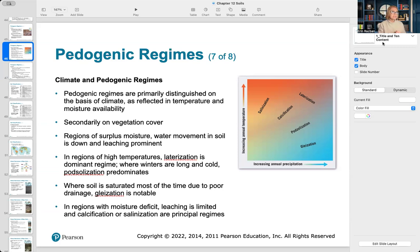So soil is not just dirt. It is dynamic. It's a living system. It's shaped by incredible environmental processes. Each handful tells a story of its climate, time, and geological transformation.